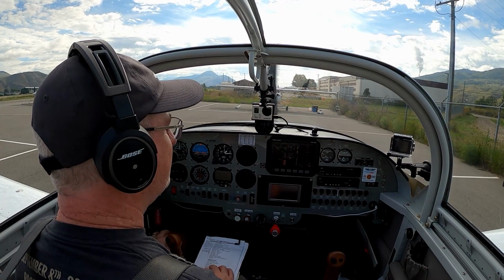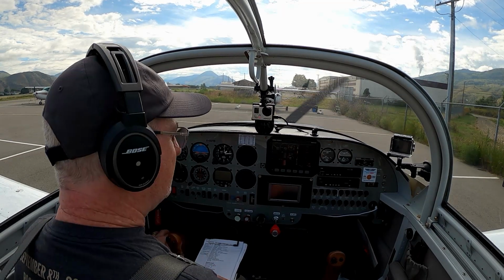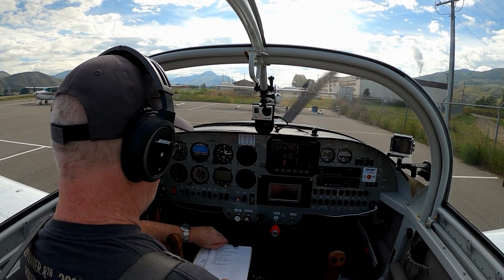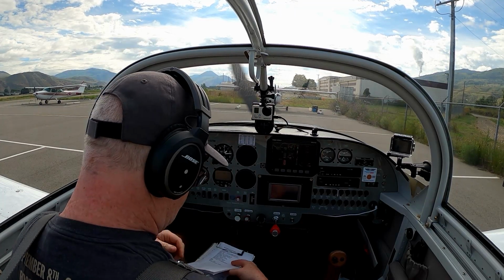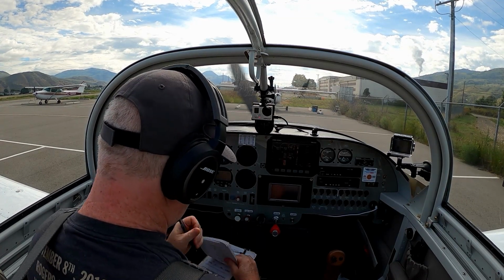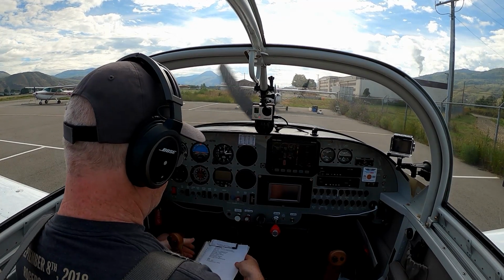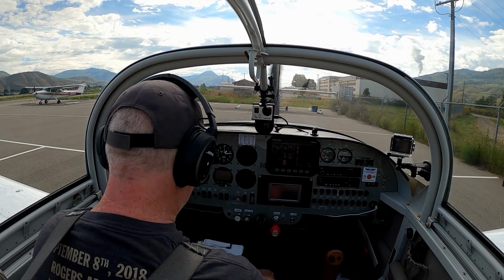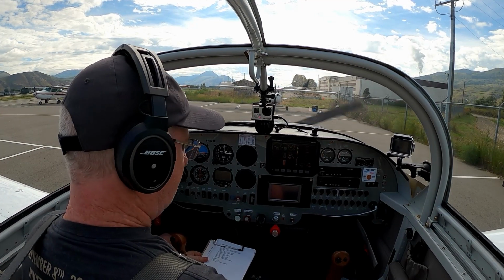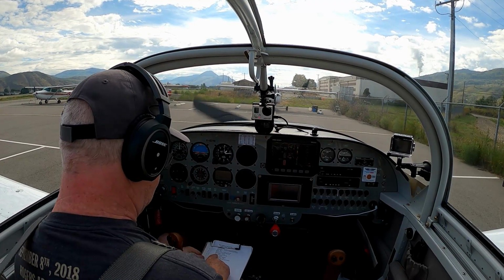Fuel pump off. Ammeter is at -7, which is normal. Record the engine start time as 9:29 a.m. Fuel is set to the actual quantity. Change tanks. Flaps up. And once the flaps are up, I can check my elevator trim. And we're set to neutral.